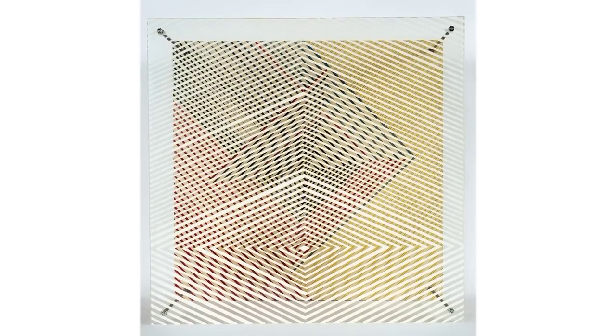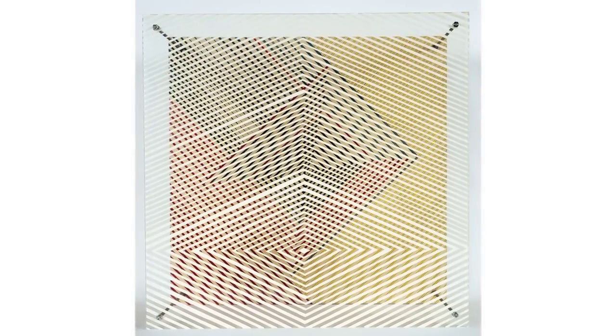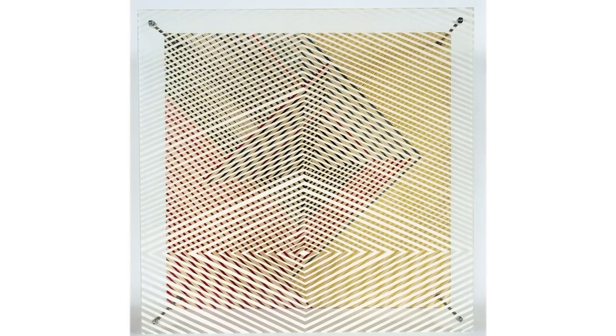What it is, is 2 sheets of plastic which are separated in space. And so each of those sheets has a geometric pattern on it. And so as you look at it, what happens is as you move in front of this piece, the different grids interact and they create this kind of shimmering effect, which your eye can't quite understand what's happening. And even just the smallest move of your head will create this kind of shift in the pattern.